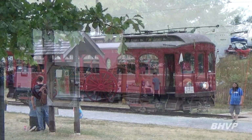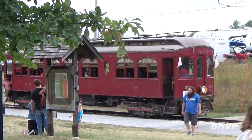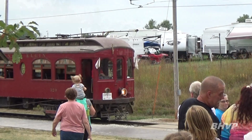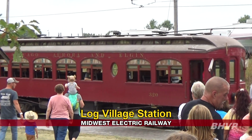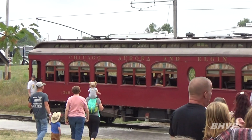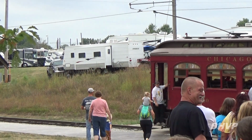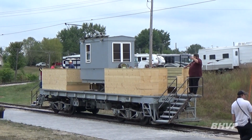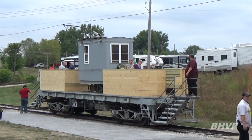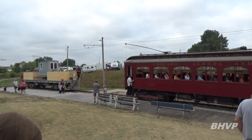At the Log Village station, we see the trolleys making their stops, including interurban car 320, work car 1100, and open-air trolley 1718. Another open-air car on the Midwest Electric, number 1779, did not operate at this year's reunion. Even with the conversion of 1100 for passenger use, the lack of 1779 created a shortage of operable cars, and it created large lines of people at the Log Village waiting for their ride back up the line.